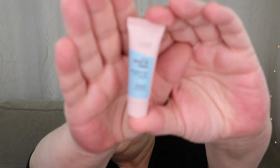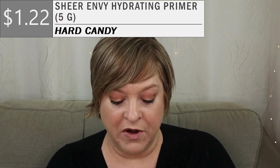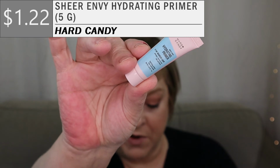Okay, next item. Ooh, what is this little itty bitty teeny tiny sample? This is a hydrating primer from Hard Candy. So the Hard Candy Sheer Envy Hydrating Primer, full size, retails for $6.96 for 1 ounce or 30 milliliters, and we received here a 5 gram or 5 milliliter sample.